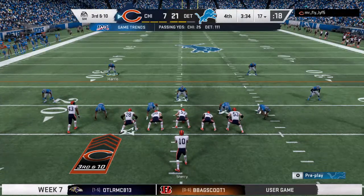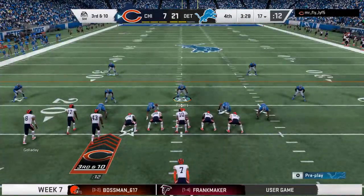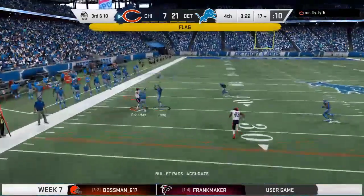Topper, Topper! Rip left, rip left. Hit it.